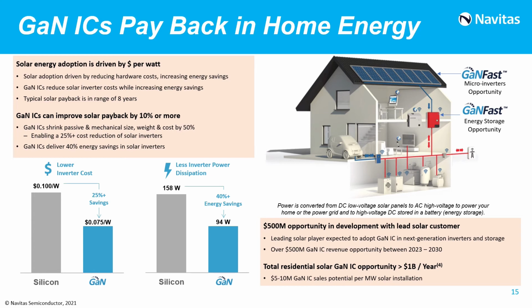GaNFast microinverters are a major new opportunity in solar, as well as GaNFast energy storage systems. So this is an over $500 million opportunity just with one major solar supplier. So the total residential solar opportunity is over $1 billion per year. And the payback for the user can be improved by 10% or more. Let's hear from Enphase Energy on gallium nitride in solar.